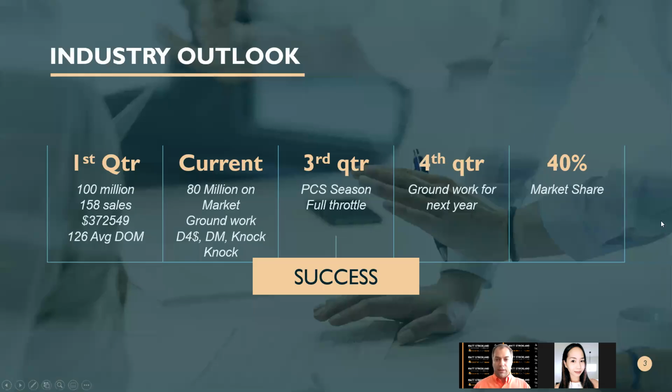All right, so the industry outlook. We pulled some numbers off the MLS this morning, and then a big picture goal of what we're going to be looking at over the next few quarters. If you look at this first quarter slide right here, there was approximately 100 million on the market available. There were 158 sales closed. That includes houses and condos. So 158 sales, and there's almost that many offices, and there's over 500 agents. So you can do the math on that. Even if you multiplied it by 2 and said, hey, there was a buying agent and a selling agent on each side, and they were all different, that's still only 316 transactions.